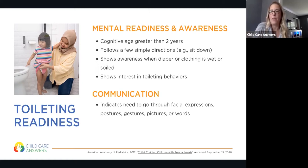So they have to have the ability to indicate the need to go, but that doesn't necessarily need to be verbal. That can be through facial expressions, posture, gestures, pictures, words. There can be so many different ways that your child can communicate the need to go, but they have to have that ability to some degree.